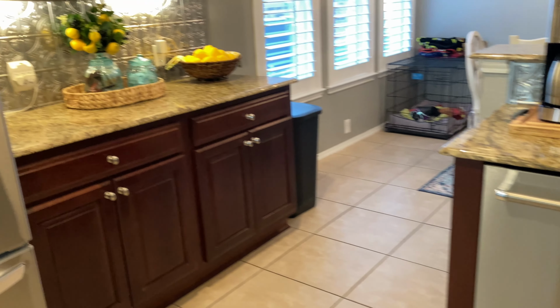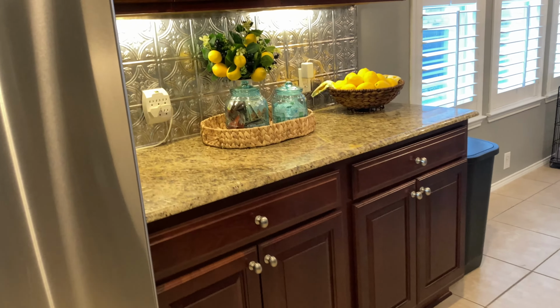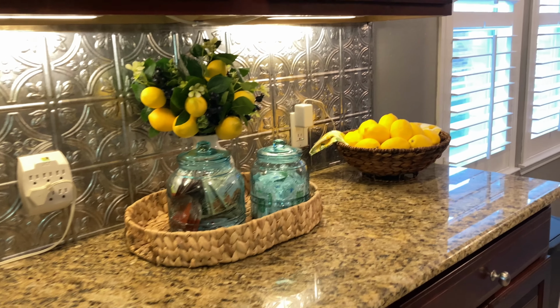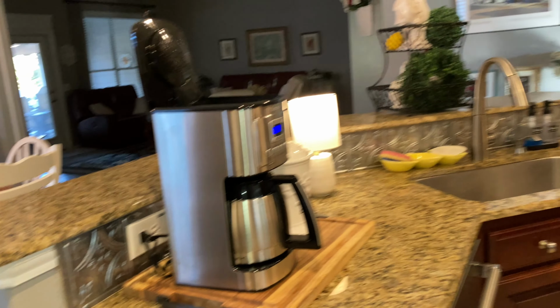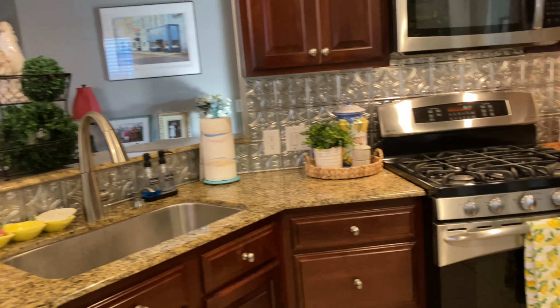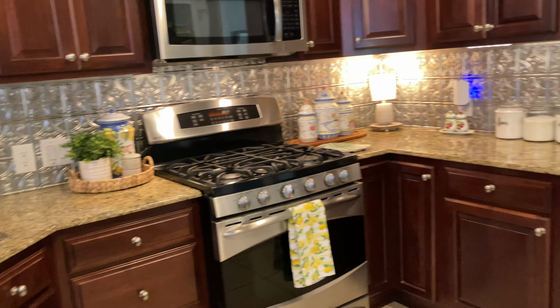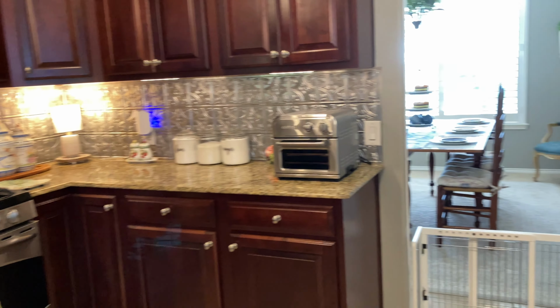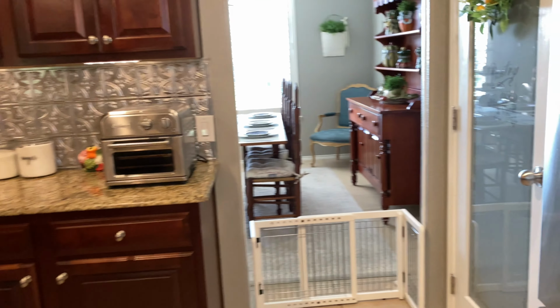So that is the kitchen and the eat-in area in the kitchen. But I just love putting out the lemon stuff in the kitchen. I would leave it up all year. I mean, I really would, because I just think it is so cute and fun in the kitchen.